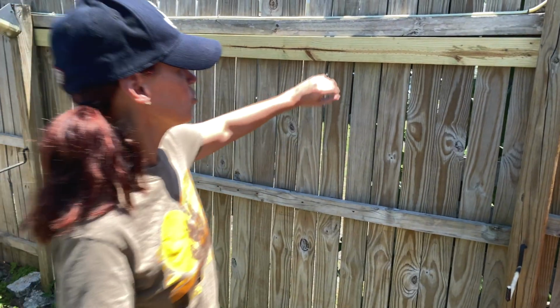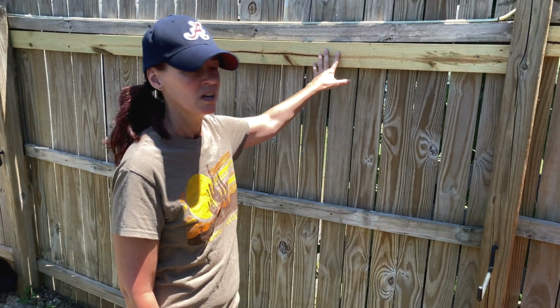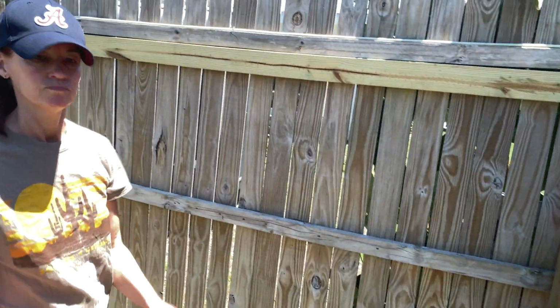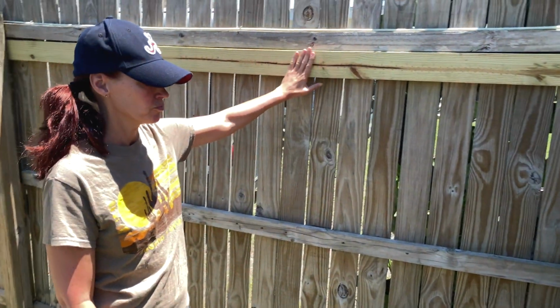Decided to buy this wood here to put it back up so it wasn't sagging anymore. They were sagging in the middle, so basically I put a jack underneath the middle, jacked them back up as straight as I could, and then we nailed it in. Pressure treated 2x4s.